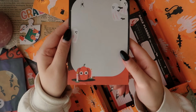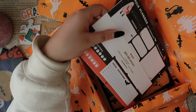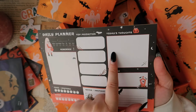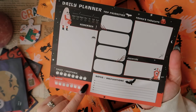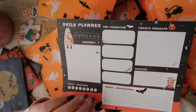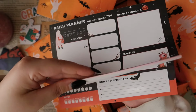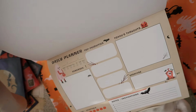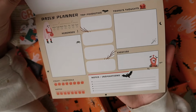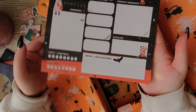This is so cool. I'm definitely going to be using this literally right now, even though it's currently October 30th, the day that I'm filming this. So happy early Halloween. We have a priority section, some thoughts, exercises, how much water you drink, how many fruits and vegetables you have, and then just any extra notes. So we have this design, which is very, very cute. Are these all the same? Oh, I see where it changes. And then we have this design. There's only two, but it's just a lighter version of the first one. I've never used this before, but I'm definitely going to, and see if it works for me.